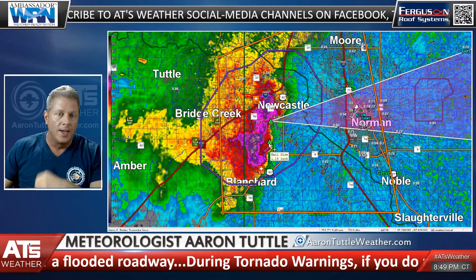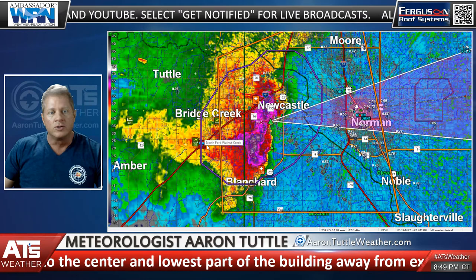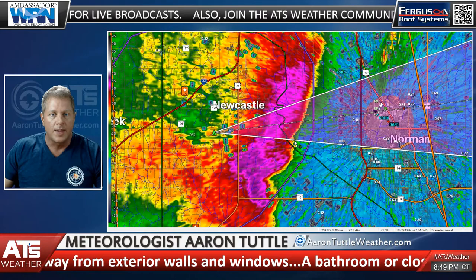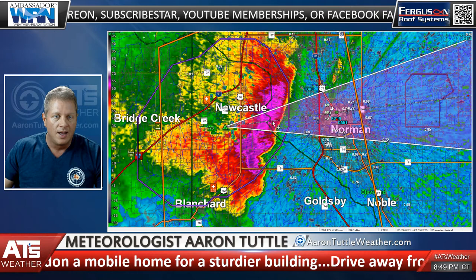Hail sizes have come around an inch and three quarters, so basically golf ball size hail has been reported with this one. Also, wind speeds in excess of 75 miles per hour. So those are two of the strong conditions within this particular storm. It's rolling through Newcastle right now, just passed there on the latest update, so it'll be coming into Norman in just a few minutes. The weaker stuff will be up around Moore, so you guys won't get much of it, but Norman is going to bear the brunt of both the wind and the hail coming out of this.